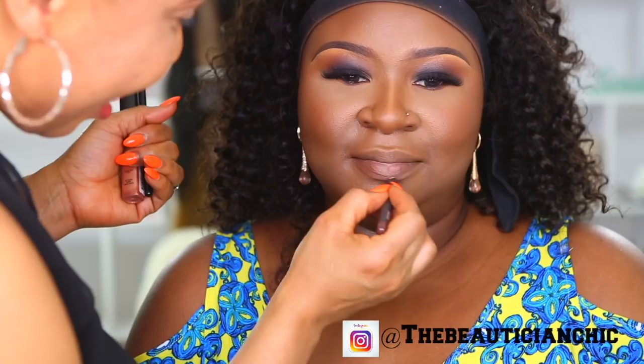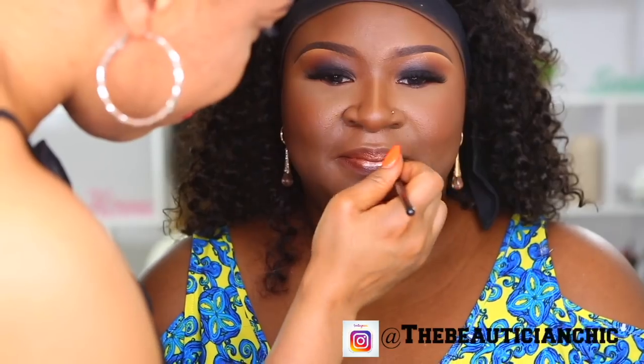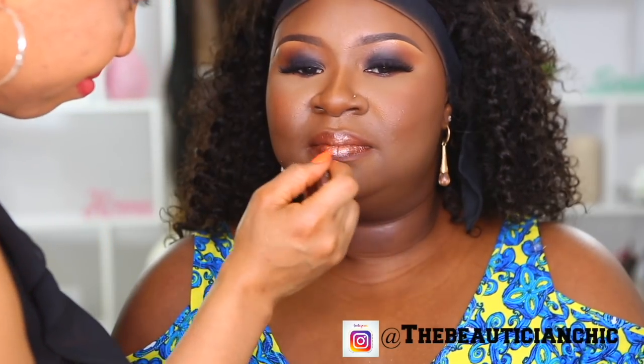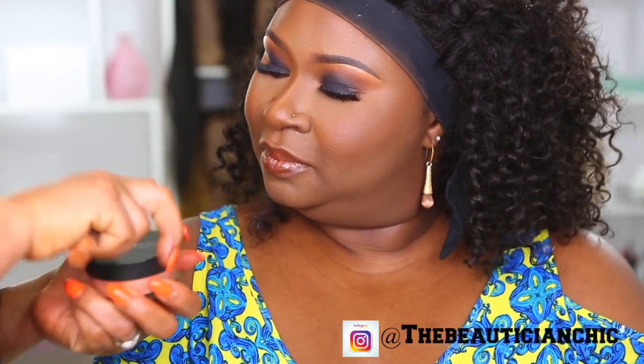So, guys, lip time. My lip gloss, this one is from NYS. I've been loving NYS lip gloss. Guys, my favorite part, shimmer. Let's make her glow to the gods.